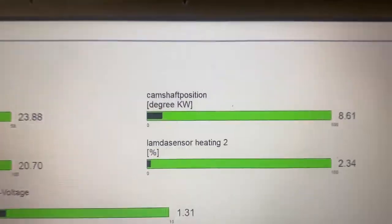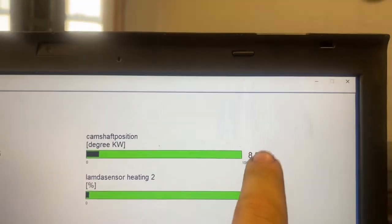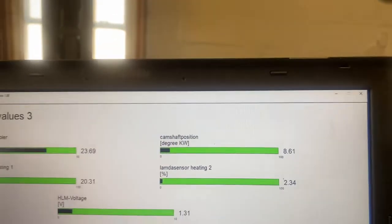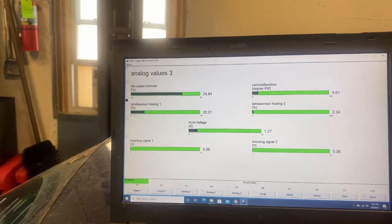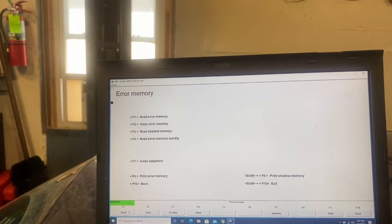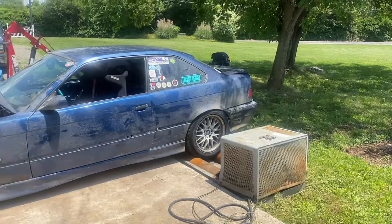Take a look here. Camshaft angle is reading valid angles. If it was reading like 57 and it was pegged there, that usually means the sensor's not working. It's been running for 10 minutes now. We'll go back and check for codes. Still nothing.